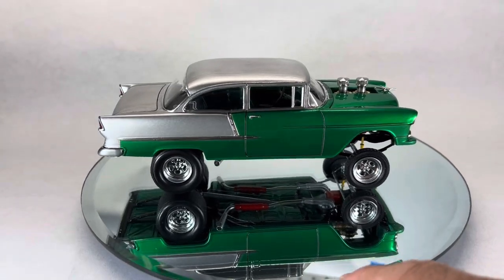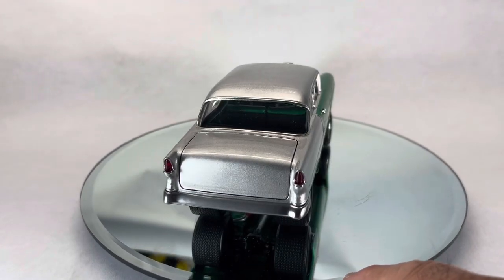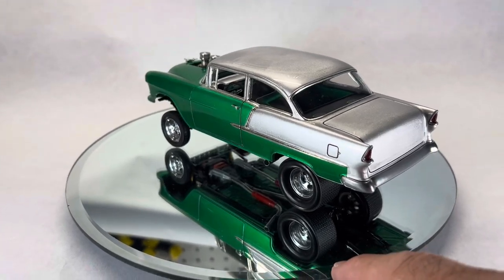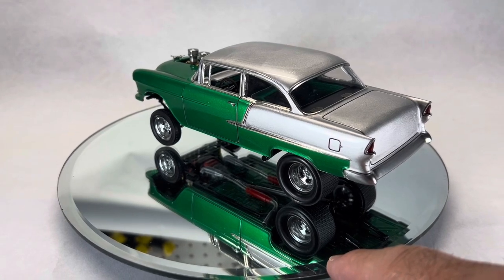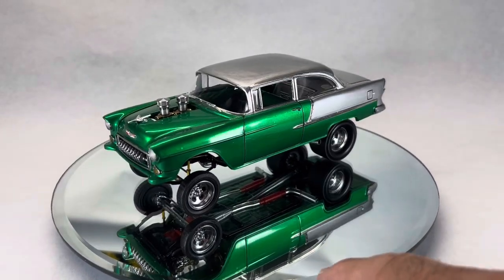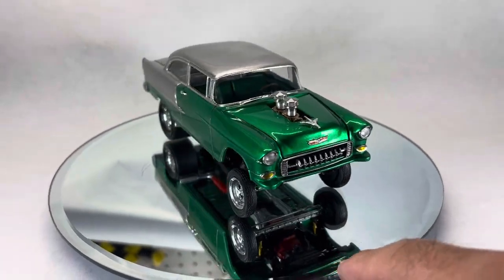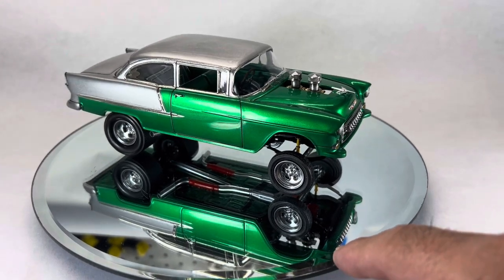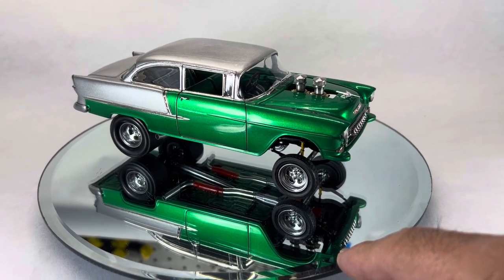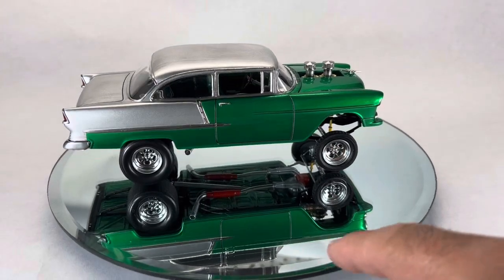This is the AMT 55 Chevrolet body, the blue box art kit, and this body works better than any of the Revell bodies that I've ever used on any of my builds. It's just a great starting point if you're building a 55. As I spin around, you notice that the frame is not the 55 frame. That's the AMT 67 Chevelle Pro Street frame that I used. We just converted the frame to fit the 55.